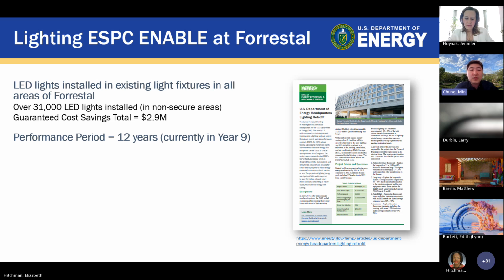ESPC Enable, again, is streamlined, where you can implement single ECMs in smaller facilities to quickly implement energy efficiency upgrades by contracting with an ESPC contractor, and then funding the project solely through the projected energy cost savings. So essentially, there's no upfront capital investment. That's another benefit of doing ESPC Enable. The program focuses on readily identifiable energy saving measures like LED lighting upgrades, basic HVAC controls, and high efficiency water fixtures.